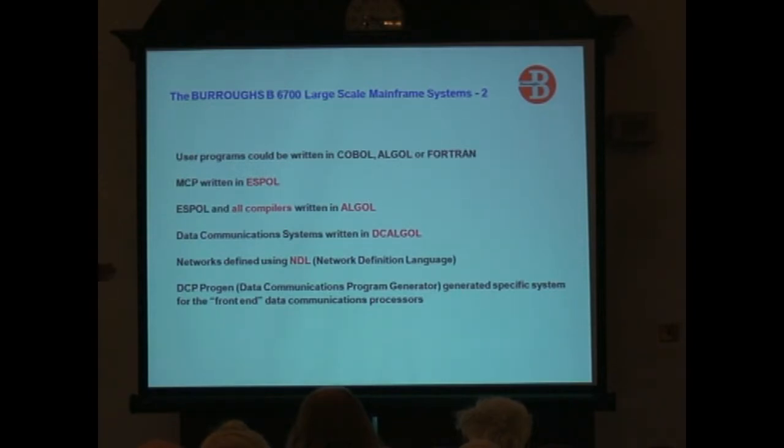We had to define networks using a language called Network Definition Language, which fed something called the DCP Program Generator. And this was brilliant because you generated a program for your communications front end specific to your devices and your network configuration. Absolutely amazing.